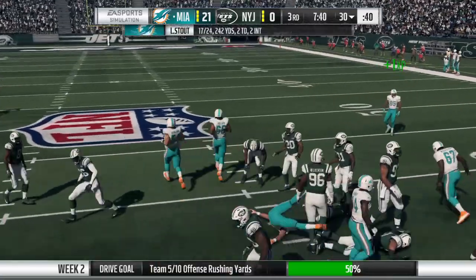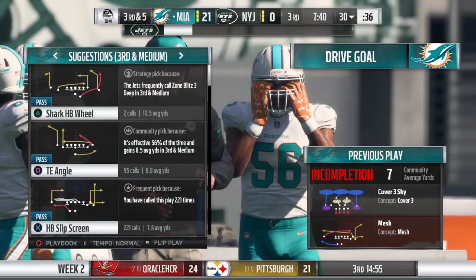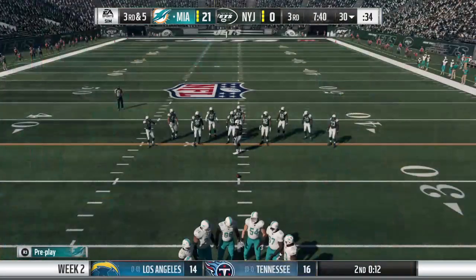And the hit jarred it loose. It's incomplete. Well, the numbers have been good in the passing game, and certainly a big reason why they have the lead.